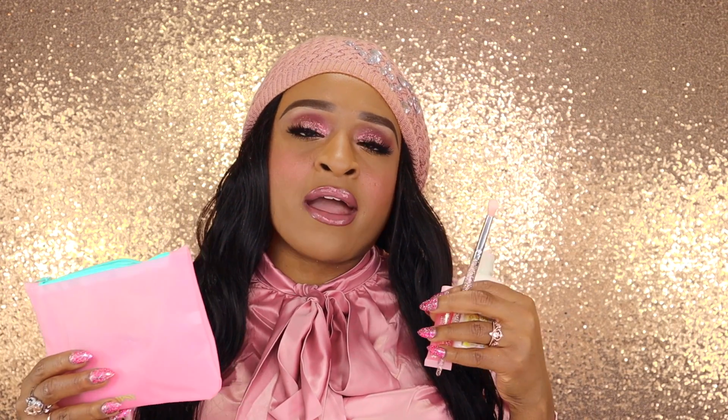Perfect. All right, so far 3 for 3. Honestly, I have to say, Ipsy was my first makeup subscription that I ever did. I think they were like the first to start this anyway. I think back in the day it used to be $10 and now it's $12. But this is my first ever makeup subscription bag.